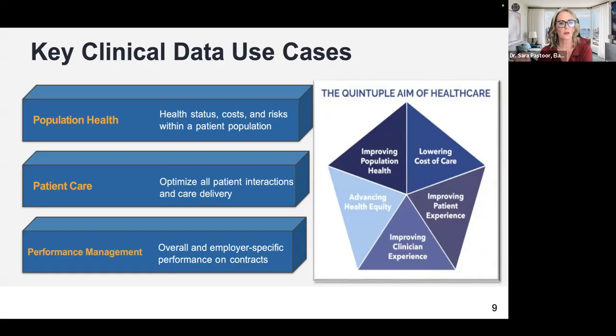If we know what our population's risks are, where the money is being spent, and we really understand the data that are attached to that population, then we can tailor our programs, our interventions, and our resources to have the greatest impact to drive better outcomes and lower costs of care. And then the second use case is at the patient level, because we cannot improve the population without doing it one patient at a time.